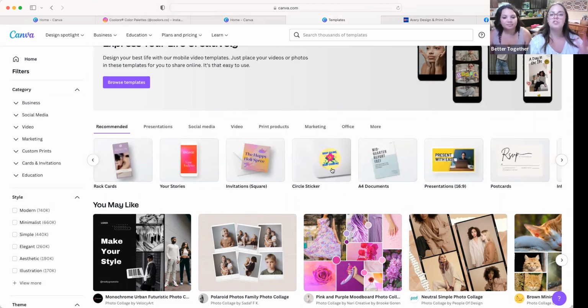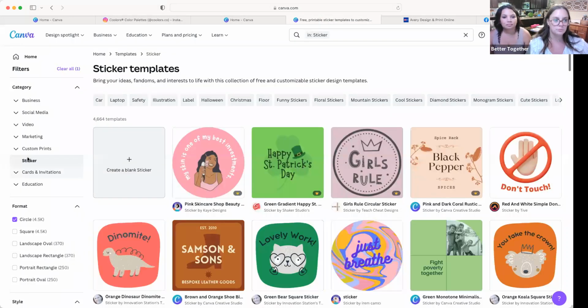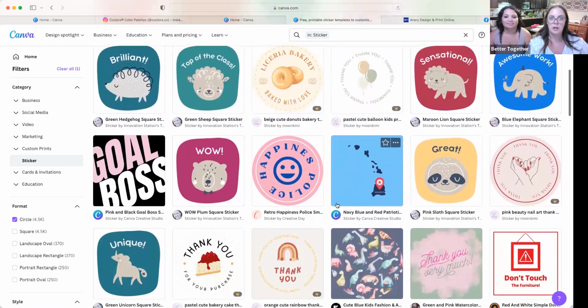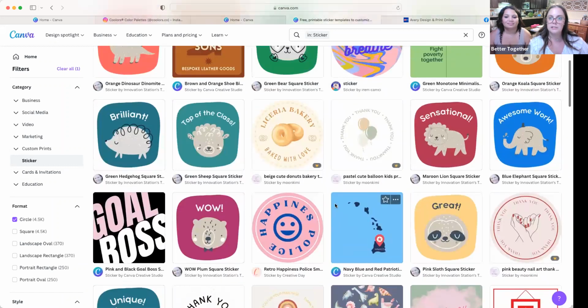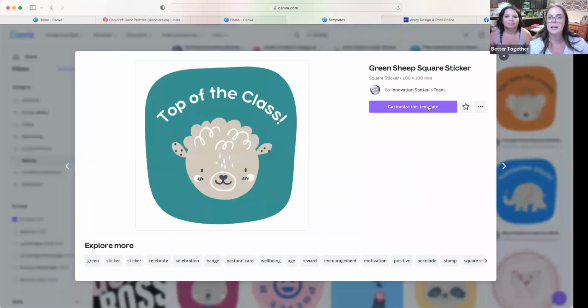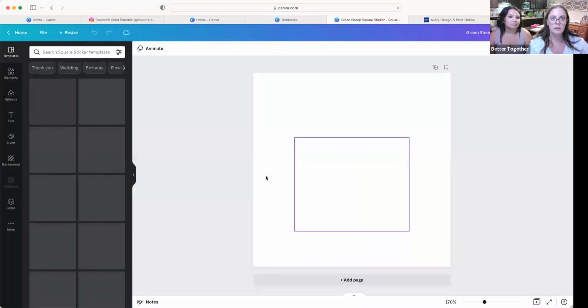Okay. So let's just take this. Let's run with this for a second. We can click circle stickers and see there's so many cute ones, right? So watch how easy it is to change up a sticker. Okay, I kind of love this. I love the background color, right? But I don't really like the saying and I don't really like the picture, but I like the little blurb. That would be a cute sticker. I'm going to click it and click customize this template. Okay, so then it's going to open in a new screen and load.